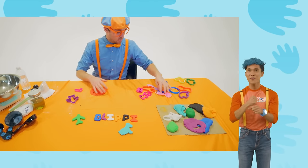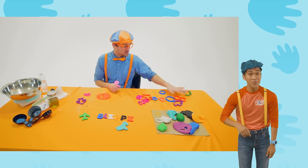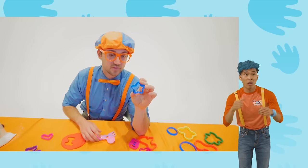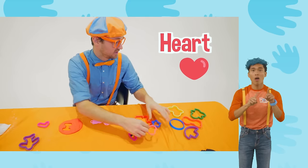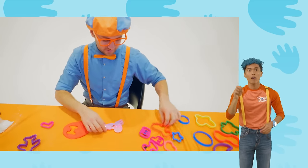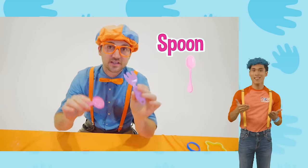Now, let's make one more thing. Huh. Hey, well, since we have all these stencils and these cookie cutters, yeah, you could actually use a lot of them. You can make a star. You can make a heart. You could make a butterfly, yeah. Or you could use some other tools. Yeah, like this spoon or this fork.